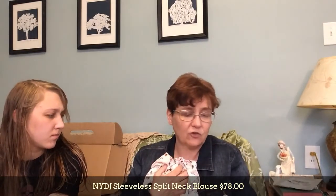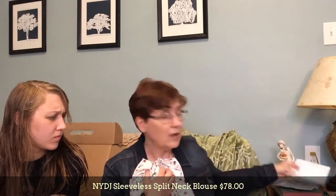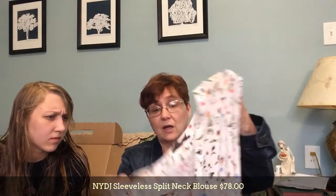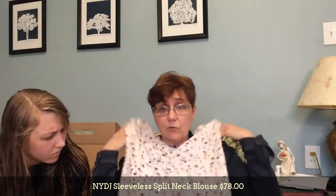All right, and the next thing, okay, that must be this. NYDJ, print pleat back, sleeveless split neck blouse. I should know that name by heart because I get one of these in almost every trunk, I think. They're always large, and they always don't fit. It's funny, some of these things, the mediums are too small, and the larges are too big, and it just depends on the brand.